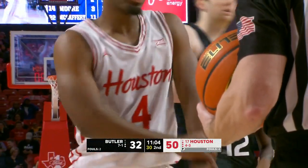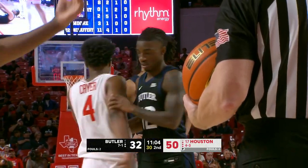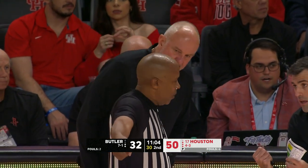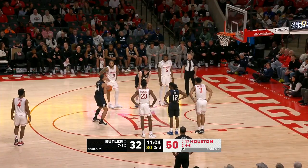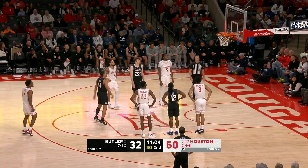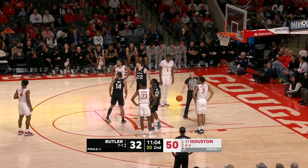Butler's offense, if the ball gets stuck and you're dribbling it and you're going nowhere with purpose, like if you're going to dribble the ball, you got to go somewhere. You got to go somewhere towards the basket. You got to create action for somebody else by dribbling towards somebody, having them rub off you with a dribble handoff. You can't just dribble and go nowhere with the basketball.